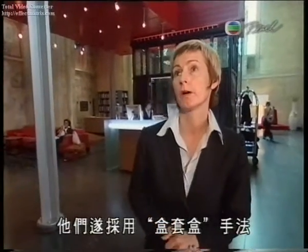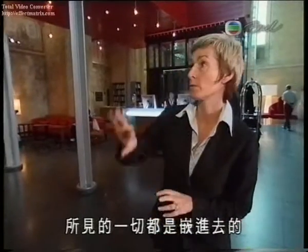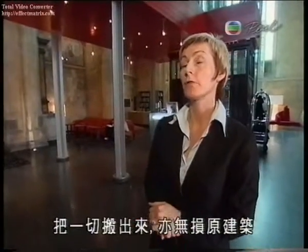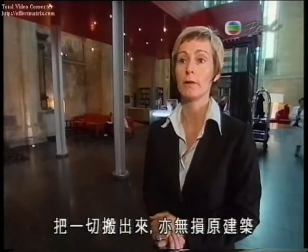And to do so, they used the box-in-box technique, meaning that everything you see here has been put loose in the building. Like this entresol, and then we also have the library on the other side, with the reason that if we take it out, the original building has not been damaged at all.